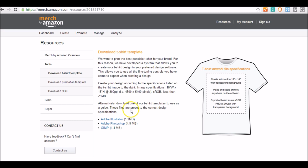Now the other thing you can do is just download one of these templates to use as a guide with Photoshop. But again, I don't mess with this. I simply go to a designer on Fiverr who already knows these specs and who knows how to create designs for these specs. But if you want, just copy and paste this and give these specs right here to your designer, and they'll know what to do.